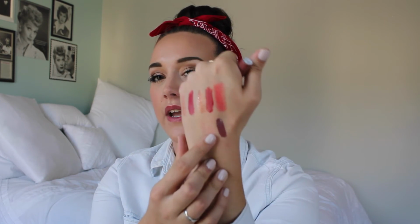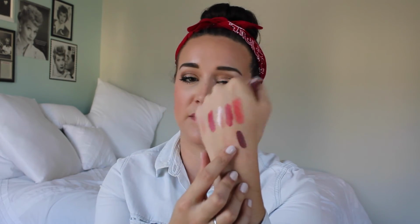I will give it to her. I didn't understand the hype of Lolita until I got this kit and I actually tried it, and now I totally understand it. It's right there, so it's crazy pigmented. I mean, that's like one swipe. It's like, you just can't compete with that.